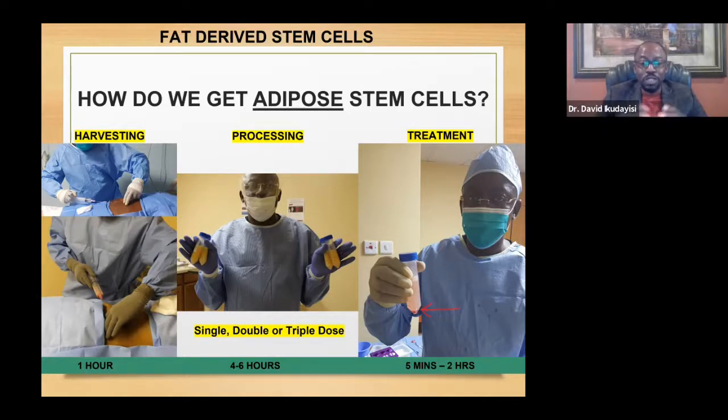The main work is in the processing of the stem cells. It can take up to 6 hours harvesting the stem cells, whether it is single or double or triple dose, depending on how many areas of the body you want the stem cell to reach or multiple medical conditions that you may have, that may require a triple dose or, you know, double. Most people like double anyway. Most of the testimonials, especially diabetics, did double.